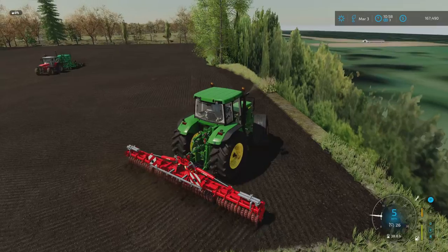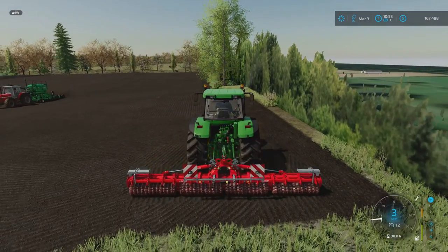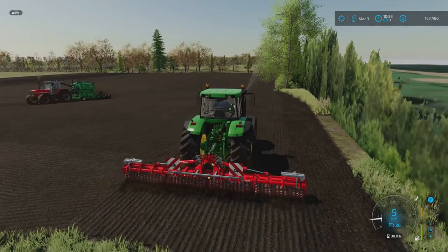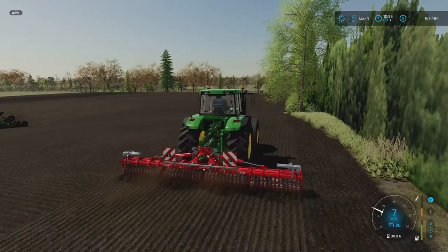I haven't been able to landscape this bit on the end because we're right at the northern part of the map. I can't get the landscaping tool near it. So I think we just have to accept the fact we're going to lose it inside there. But that's, again, neither here nor there. It's a small amount.